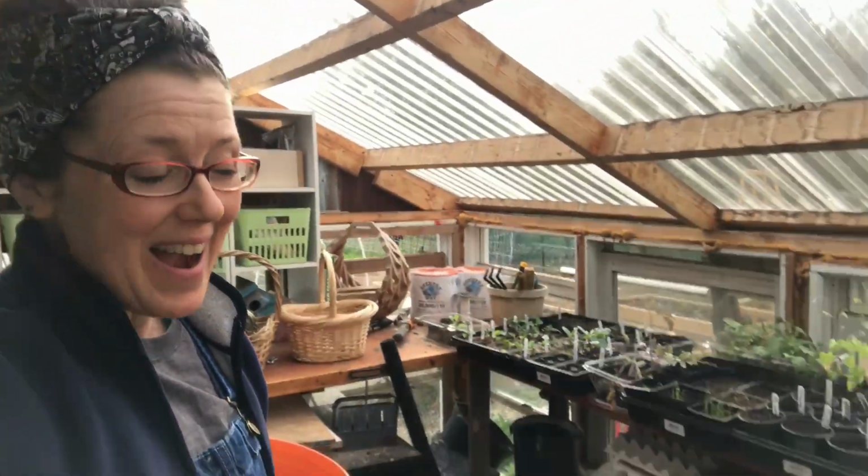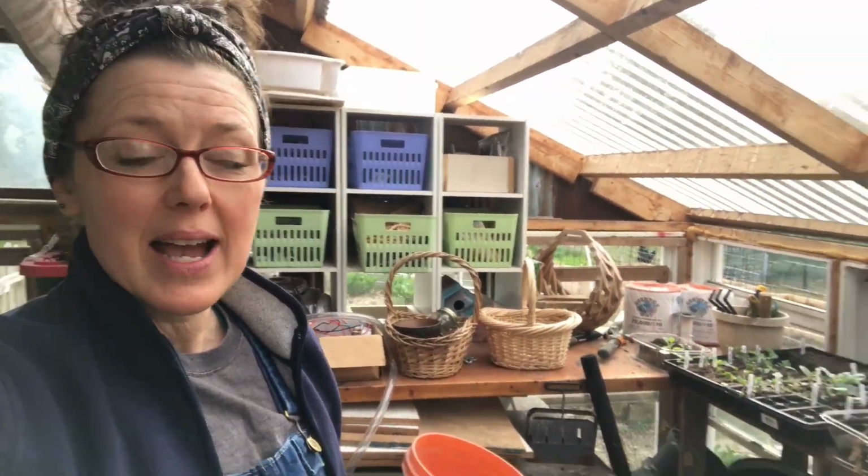Welcome to the greenhouse. I'm going to do a little April garden tour. I know it's really early. My garden has not started out as well as I would like it to already this year, but it's still early, so I think I can still get some stuff that I really want to grow in the ground. We'll see how it goes though.